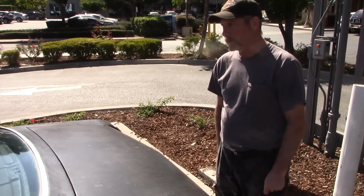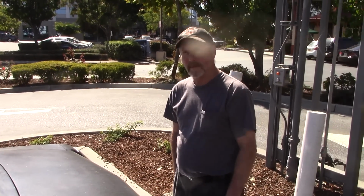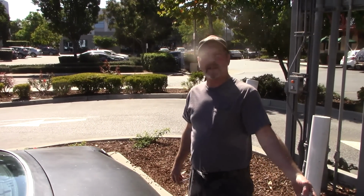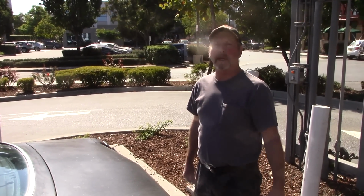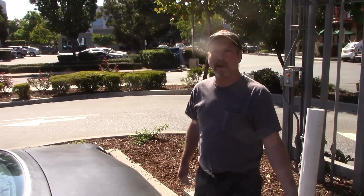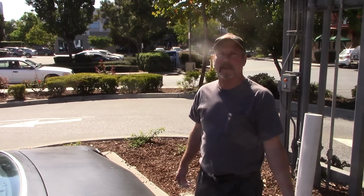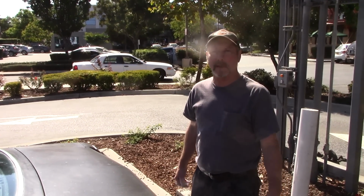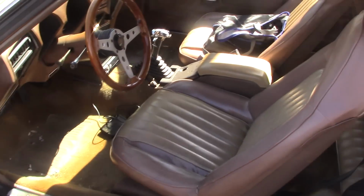We're going to go to the auto parts store, see if we can get these wheel cylinders bled out in the parking lot. Yeah, you'd think, even in Wisconsin, we got a car parts store on every damn corner. We're out in San Jose, California, and you gotta drive just to find a place to get some car parts. It's ridiculous.